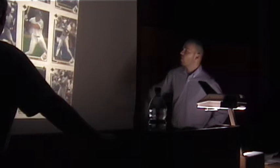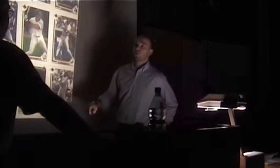Harold Baines. Yeah. The question is whether the hands of this guy are too low. Is the foot down? The hands have to be ready when the foot's down.